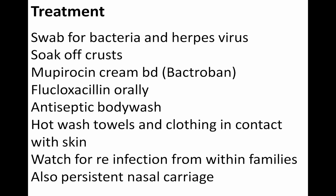If, say, you had cultured and you had got a streptococcus, and it was a really extensive case, then in those sort of cases, you've just got to watch for post-streptococcal glomerulonephritis. So you've got to just check the urine, make sure there's no blood in it, and just check the blood pressure of these children as well.